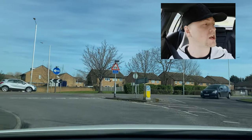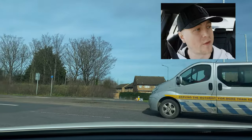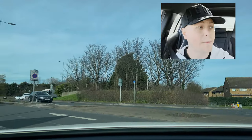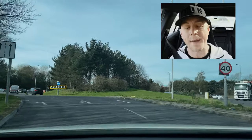But again, I'm going to check my mirrors and signal left. Position nice and close to the curb here on the left. And then there's no confusion which way I'm going to go. Now I'm coming towards one of the busiest roundabouts here, Willow Tree Roundabout. I'm going to go straight.